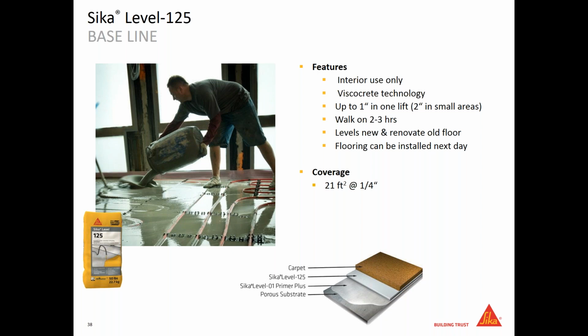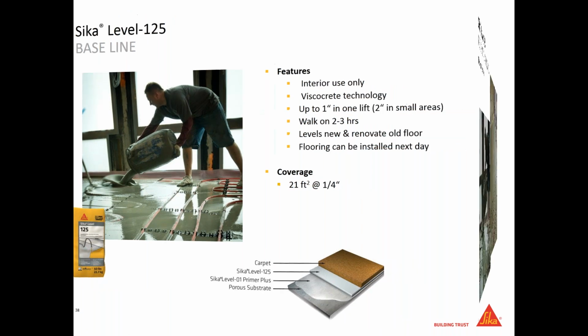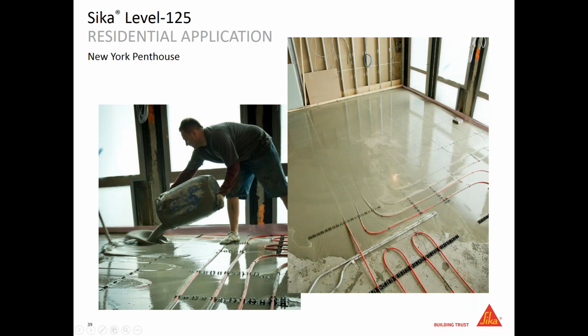In the next slide, coming up. Here we go. So this product is used a lot in New York, and it can be used over heating floors. So you can see here it was poured on top of the heating system, and it works great. The next slide.